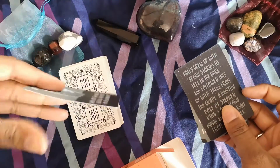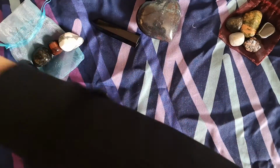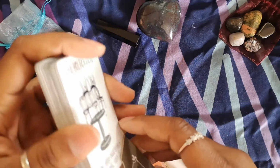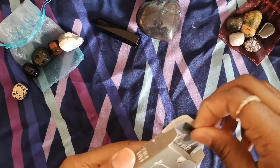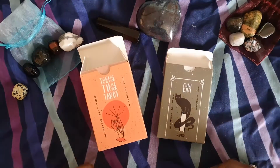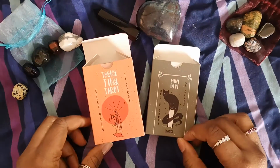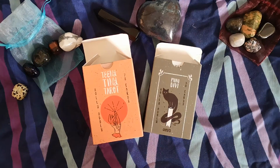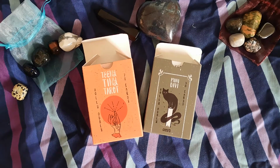So there you have it, the unboxing of the Mini Divi. And I like saying Mini Divi, it's so cute. And the Teeny Tiny Tarot by Holly Audley. Tell me what you guys think. Did you like the cards? Do you find them cute? Do you find them interesting? Is it your cup of tea?